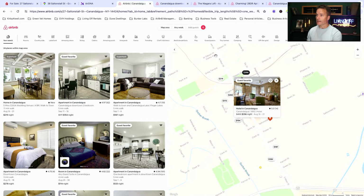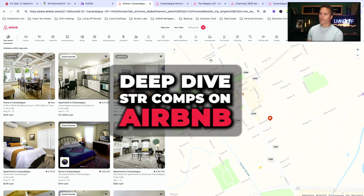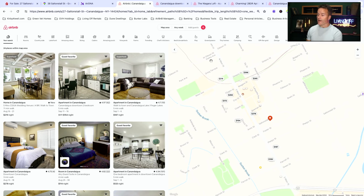Then I go to Airbnb. A lot of times when people are first getting started with short-term rentals, their biggest concern is, what if I buy a property and it doesn't rent? How do I know that it's going to rent? What I tell them is the comps tell you if your property is going to rent. If you search Airbnb and there's no other comparable properties to yours that are listed and have a history of bookings, that's a pretty bad sign. You don't want to be the Lone Ranger out there testing this out.